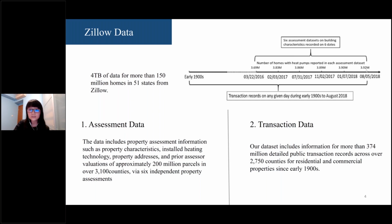And then, very importantly here, you can see that for the assessment, we have data since 2016. Since March 2016, the assessment has been done almost twice per year, which forms a very nice panel data set. The nice thing about the panel data set is that we can infer the time window for each home during which the heat pump was installed. For example, let's say when the assessment was done in March 2016, a home didn't have a heat pump. And then in the next assessment conducted in February 2017, if that home did have a heat pump, we can infer that the heat pump was installed during this time window between March 2016 and February 2017.